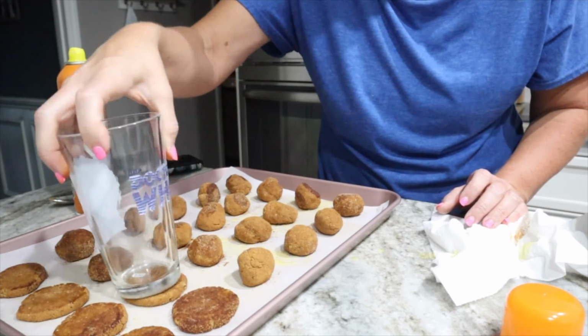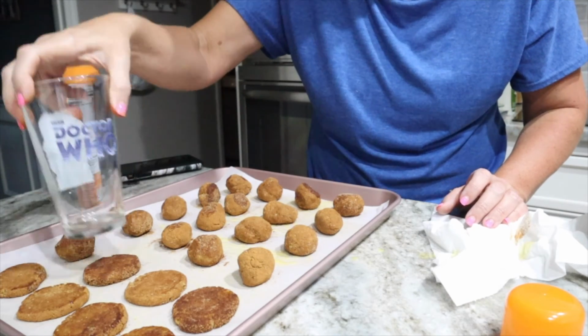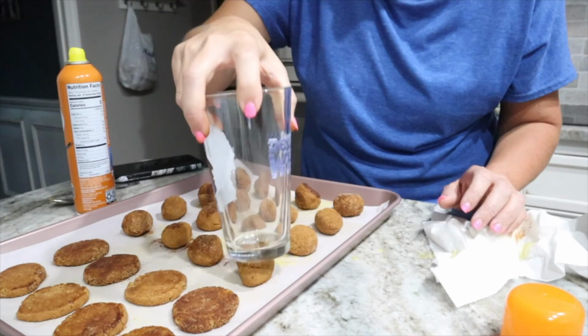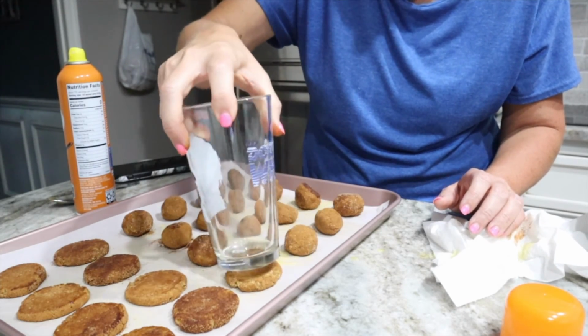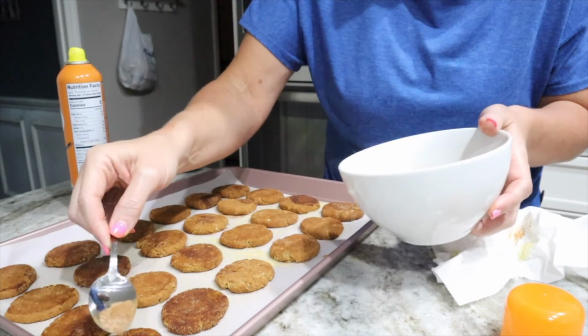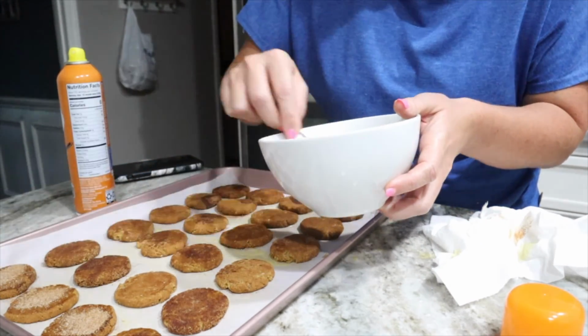Now, I actually still have a little bit of cinnamon and sugar left, and I think I'm just going to sprinkle that on top of them before I put them in the oven, just to give them that extra little sweetness. Okay, there we go. We're just going to sprinkle this extra little bit on top. And then they're going in the oven.